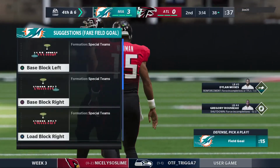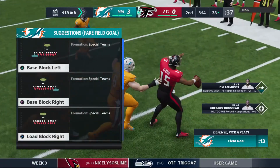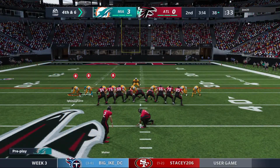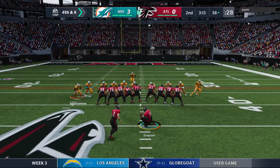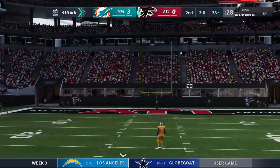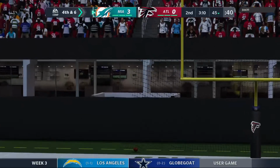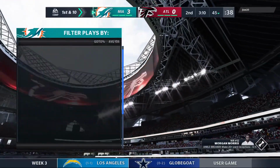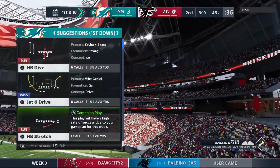A lot of times it's that first read that you had. Maybe you get it in pre-snap. He locked in on his target, but he was covered quite well, and that one's incomplete. 5-yard attempt. And this is off target to the left. Didn't get there anyway. It's no good, and this score will stay right where it is.